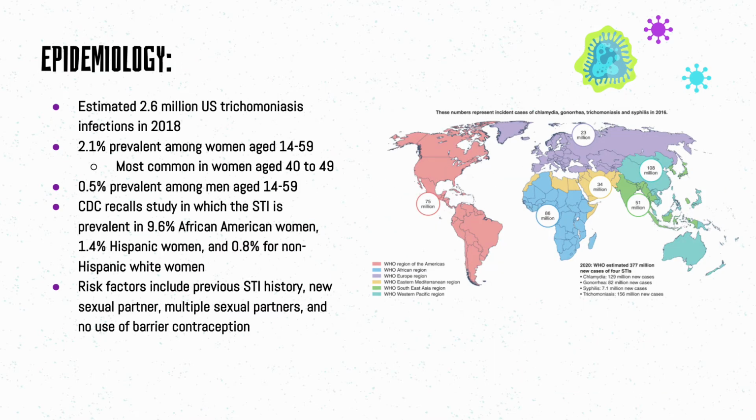And some final notes on trichomoniasis in regards to its epidemiology. It is estimated that in 2018, 2.6 million people had a trichomoniasis infection. Among those, it is more prevalent in women. We see about 2.1% of the population between the ages of 14 and 59 with trichomoniasis infections. But something I found interesting is that it actually is most common in women between the ages of 40 and 49. It is still common in men, with about 0.5% of the population between the ages of 14 and 59 having an infection. The CDC also discusses a study that was completed on women, and in that study they found that 9.6% of African American women, 1.4% of Hispanic women, and 0.8% of non-Hispanic white women had infections.